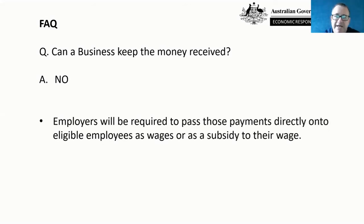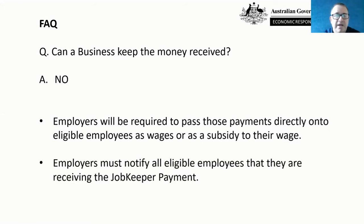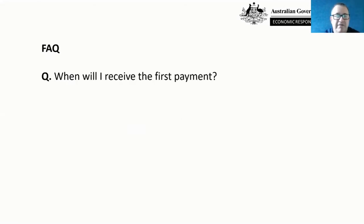You'll be required to pass those payments directly on to the eligible employees for whom you are collecting them. You'll pass it on as a wage or a subsidy of their wage if they're being paid more. And you must notify the employees that they are receiving this payment and that you're receiving it on their behalf.